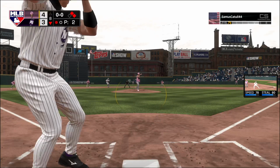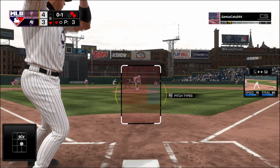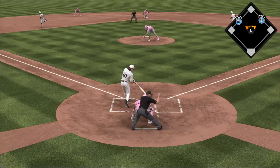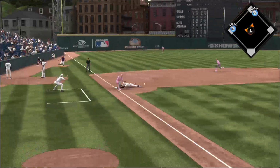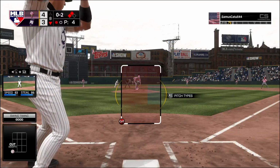He's ready. Here's the first offering. The breaking ball that time in for a strike. Ooh, I'm shocked he got away with that one, boys. Curveball right down the middle of the plate. And for him to take that pitch looking, he had to be sitting on something else, but he should have pulled the trigger.